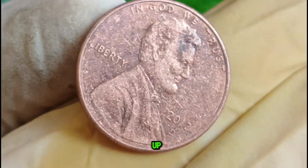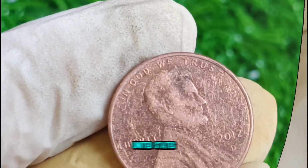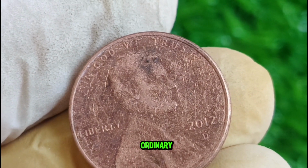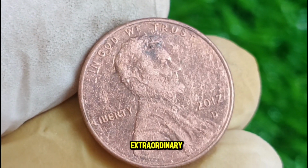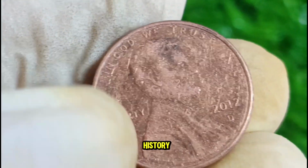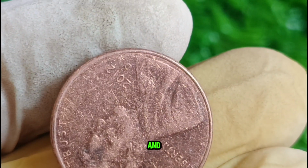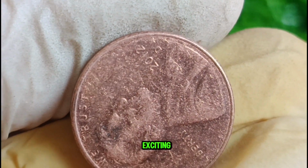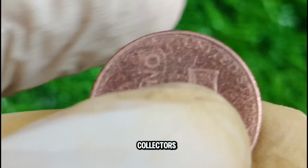To wrap things up, the 2012 1-cent United States of America coin is a prime example of how something as ordinary as a penny can become extraordinary. With its rich history, its familiar design, and the potential for rare minting errors, this coin has become one of the most exciting and valuable pieces for collectors today.